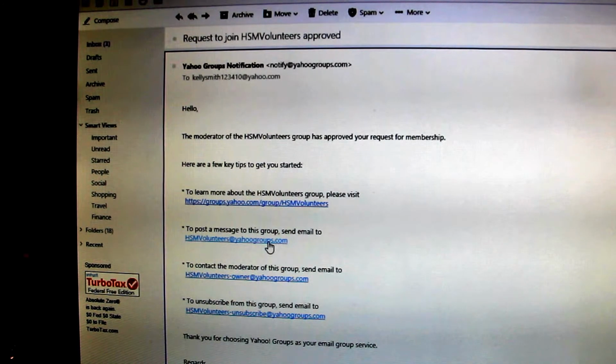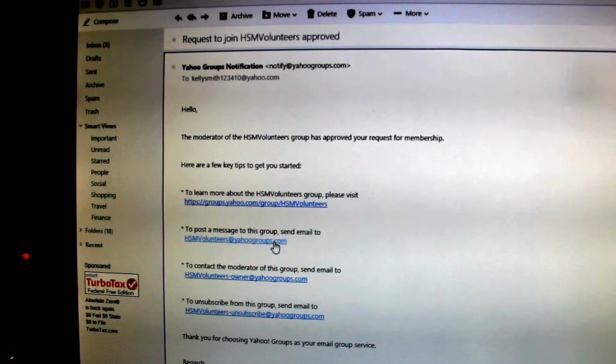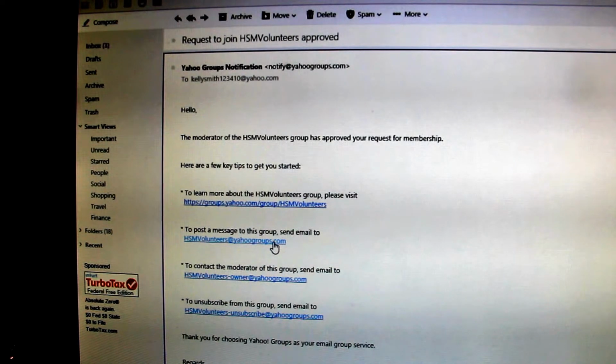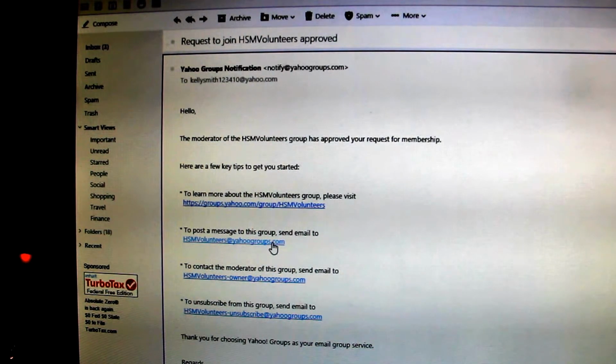This second one is the email address of the group. There are two ways to post to the group so everyone can read your post. The first way is physically on the Yahoo site, and we'll go over that. The second way, though, is if you send an email to this address. You can send it from any email that you want, whether your primary email is Yahoo, SBC Global, ATT, Hotmail. As long as you send it to this email address, you will be able to post to the entire group.